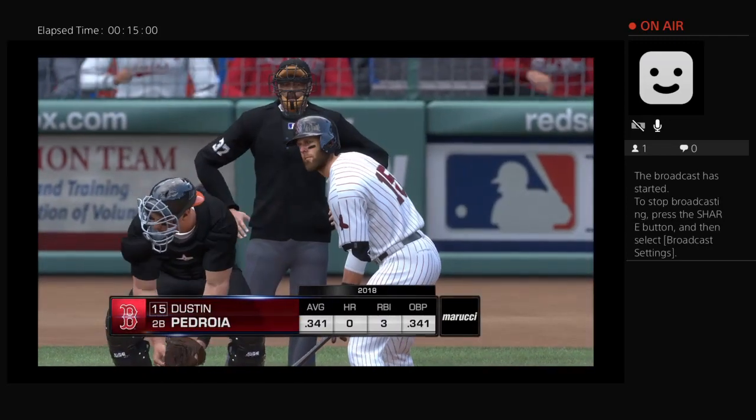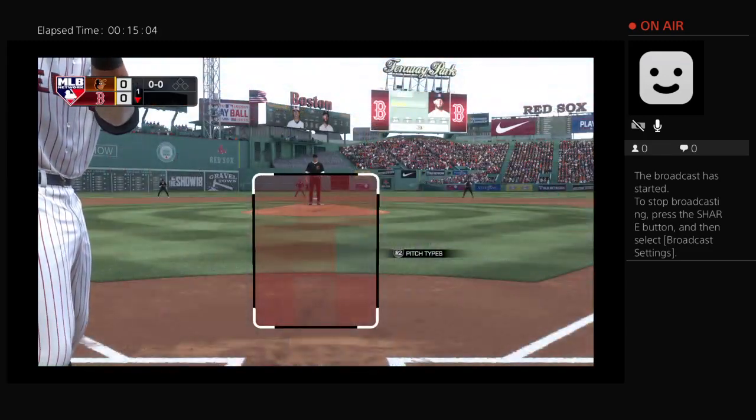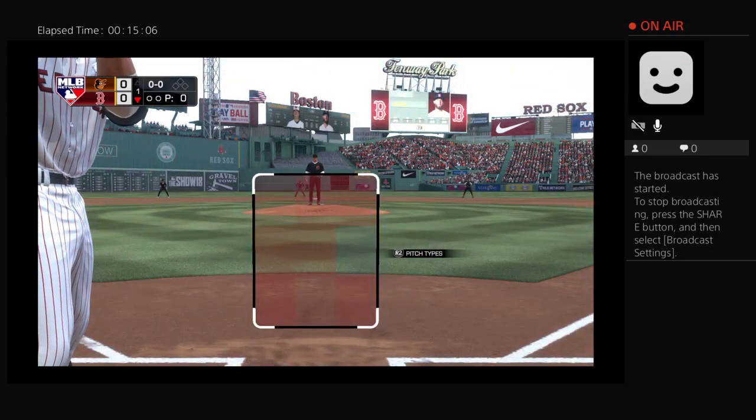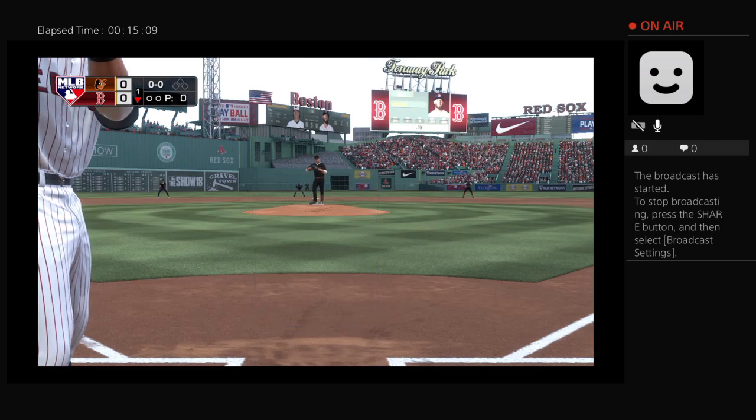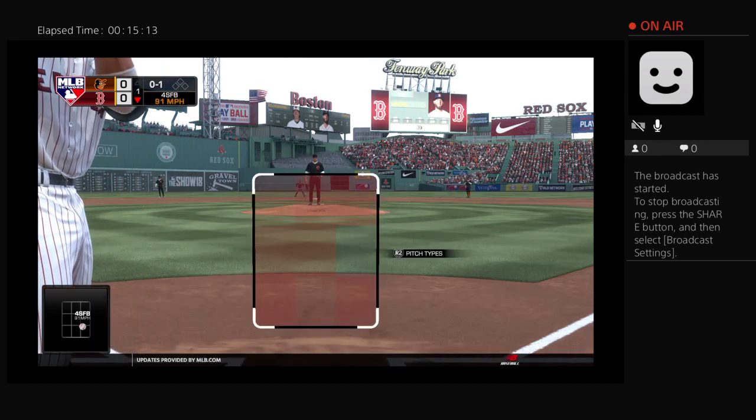Coming to the plate now, Dustin Pedroia. He'll lead things off here in the bottom half of the first. Second baseman, Dustin Pedroia. First pitch on its way. Takes a look at one catching the outside corner.